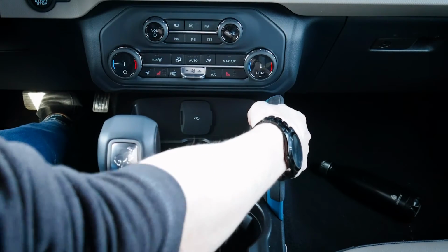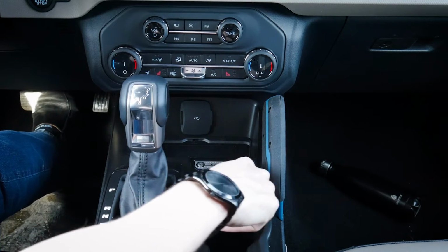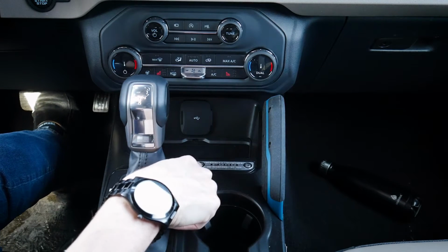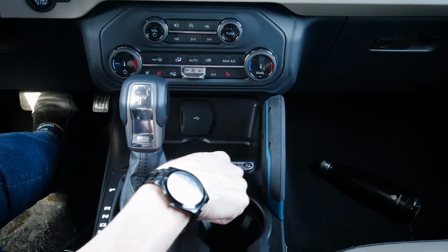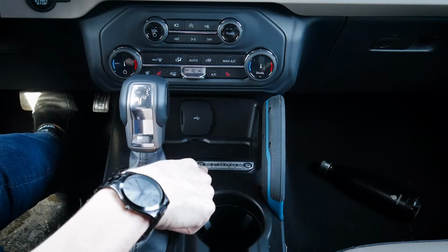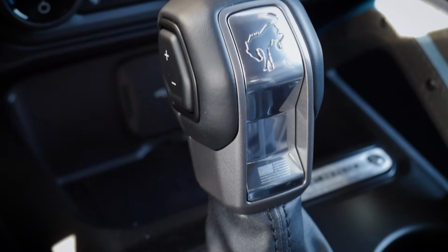We do have our grab handle along the side. We've got our Bronco or Ford lettering right along the top there as well, which is kind of nice. So we've got our "Designed and engineered by Ford, Dearborn, Michigan." So this is kind of a neat thing, just something a little bit of a nostalgic throwback to the original Bronco. We do have our American flag down there, which is kind of neat.